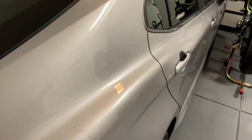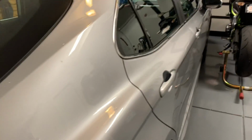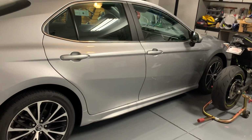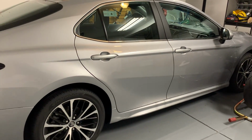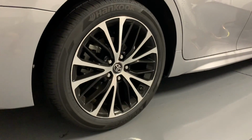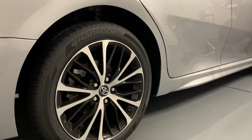That's one of the things that really stood out to me. The paint's this really beautiful metallic color, and it's got a lot of depth, and it seems to be pretty good quality paint. The quality of the build materials and things like that in this car, I'll go over it real quick with you guys. I've been super impressed. And check out these wheels. I don't know if these are optioned or standard, but man, these are really, really nice wheels.